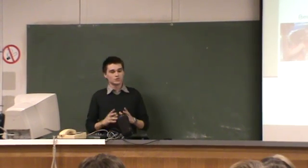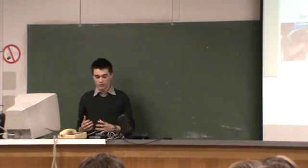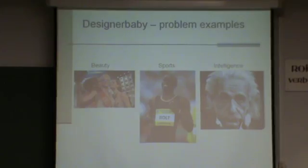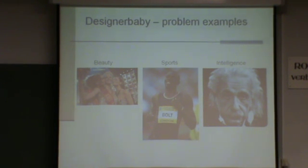On this slide you see three easy problem examples. Let us choose one. For example, sports. What if you can decide how many red blood cells, how much muscle tissue you have, how big your lungs are, or how strong your heart? It would be a great advantage, but not fair to other athletes. Genetic engineering could become the new forbidden drug, the new EPO. The same consequence applies to the other two examples, beauty and intelligence. How can an ordinary person compete with an improved one?